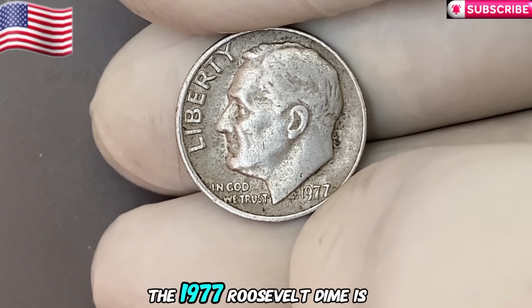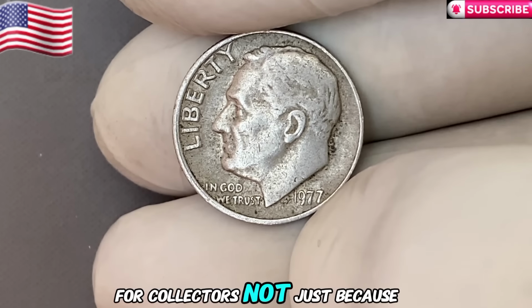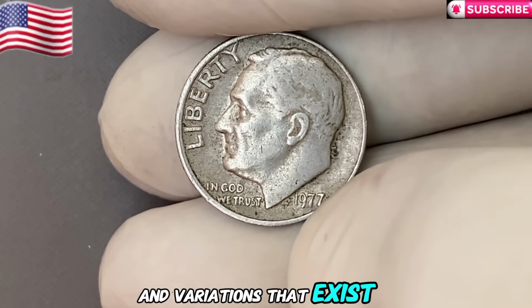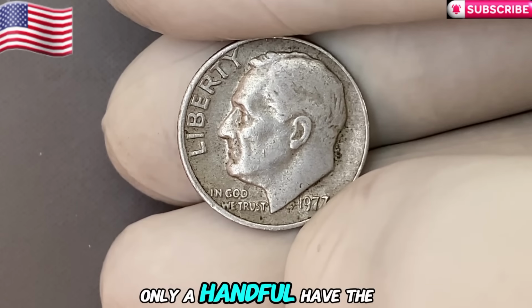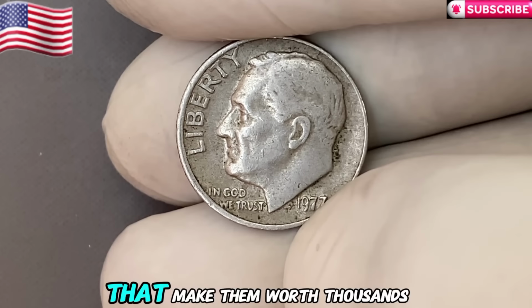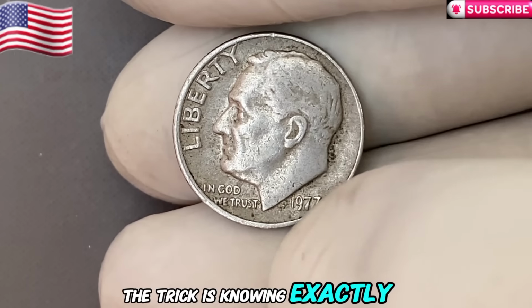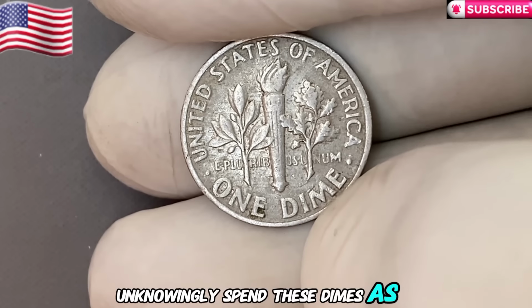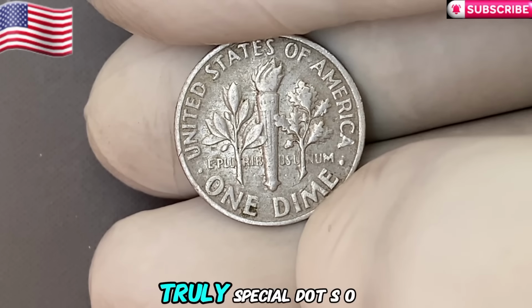The 1977 Roosevelt dime is a fascinating coin for collectors, not just because of its age, but because of the rare errors and variations that exist. While millions of these dimes were minted, only a handful have the unique characteristics that make them worth thousands of dollars today. The trick is knowing exactly what to look for. Many people unknowingly spend these dimes as regular pocket change, completely unaware that they're holding something truly special.